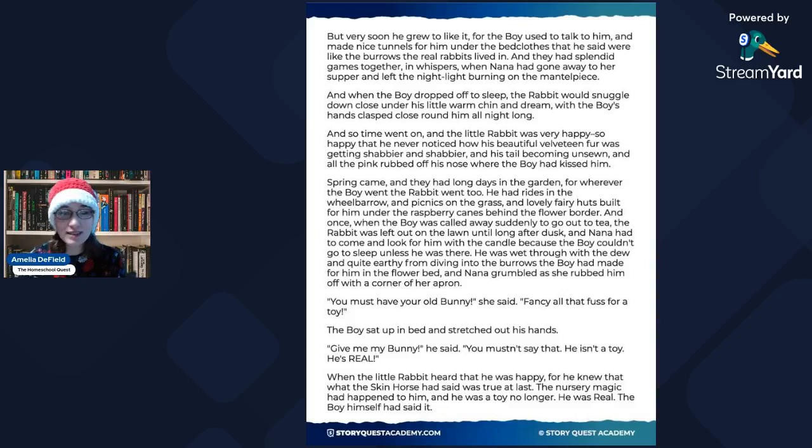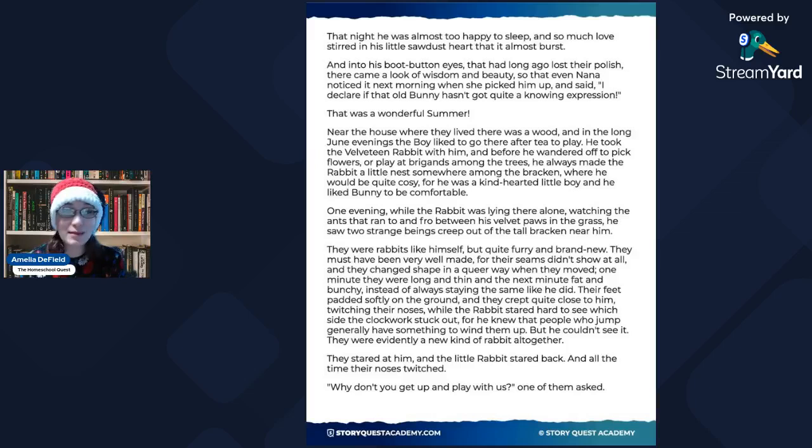When the little rabbit heard that, he was happy, for he knew that what the Skin Horse said was true at last. The nursery magic had happened to him, and he was a toy no longer. He was real. The boy himself had said it. That night, he was almost too happy to sleep, and so much love stirred in his little sawdust heart that it almost burst. And to his boot-button eyes that had long ago lost their polish, there came a look of wisdom and beauty, so even Nana noticed it next morning when she picked him up. "I declare, if that old bunny hasn't caught quite a knowing expression."